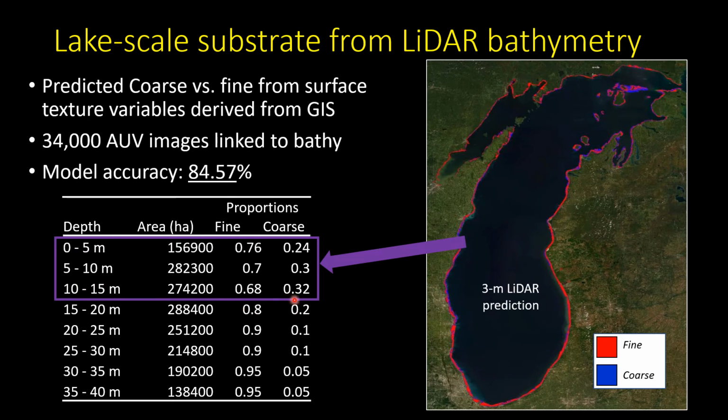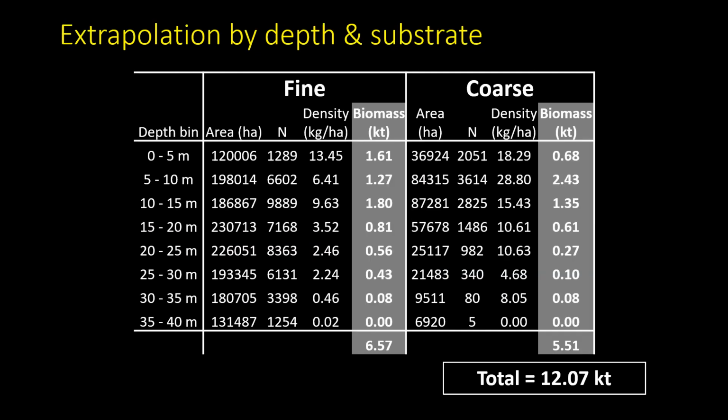The others were assumed and degraded in coarse percentage under the assumption that coarse substrate becomes less prevalent as the water gets deeper because of the settling conditions and the lack of energetic currents interacting with the lake bed. These substrates at the lakewide scale were further used to estimate lakewide biomass density and biomass.